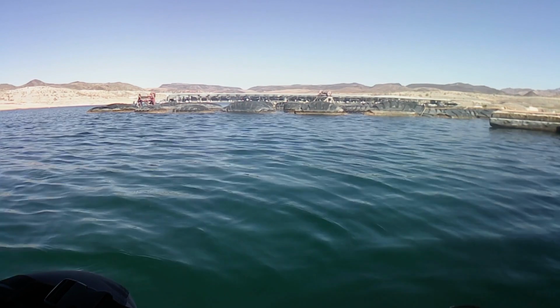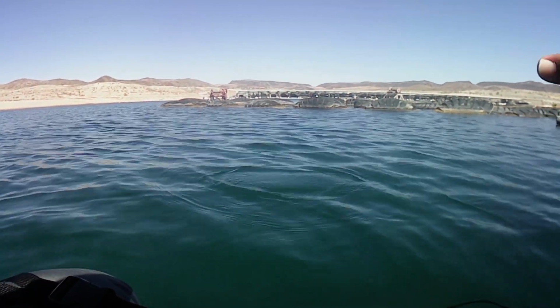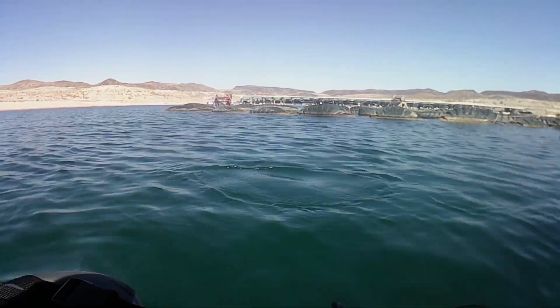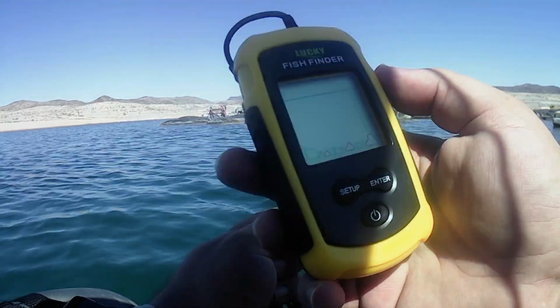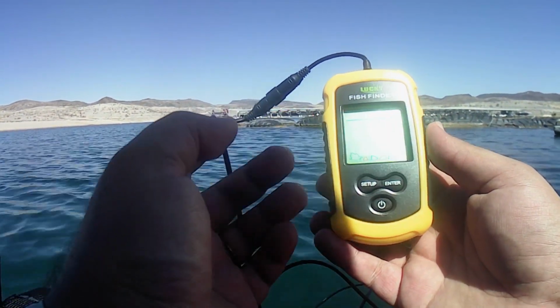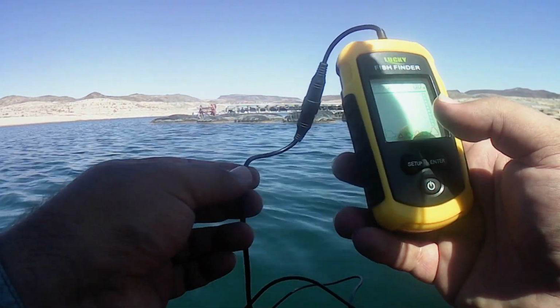I'm on the outside of the marina boundary wall, but I'm interested in knowing how deep it is out here where I'm actually trying to fish. For that, I'm going to use a little fish finder. This is just a cheap little fish finder. It's not something that's going to help me get on fish, it's just to give me basic information.